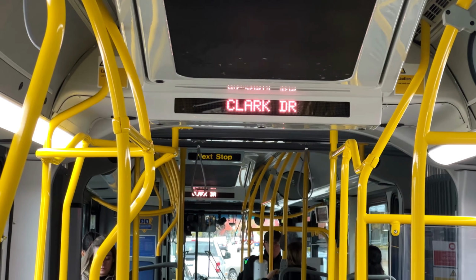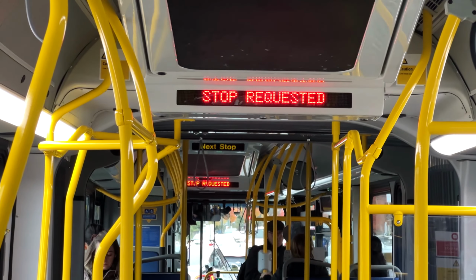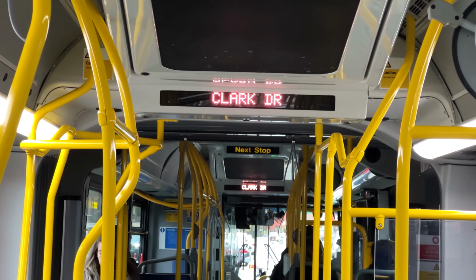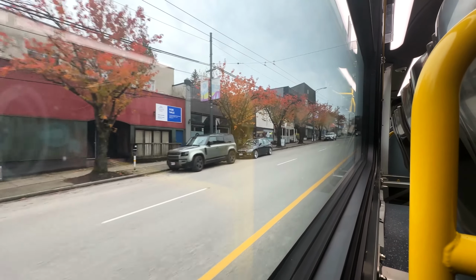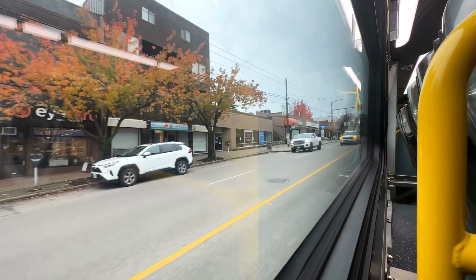But alas, this model is not a brand new feature, as the LFSE Plus slow charge bus from earlier this year was the first bus in the fleet to feature the new display. But other than that, the inside of the new articulated buses are nothing out of the ordinary. They come with the standard seating layout seen on the rest of the pre-existing RapidBus fleet.